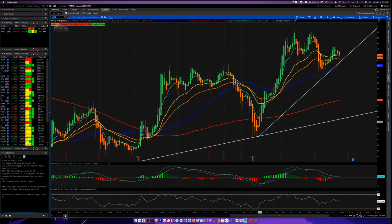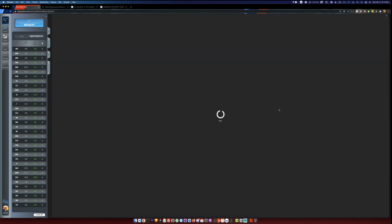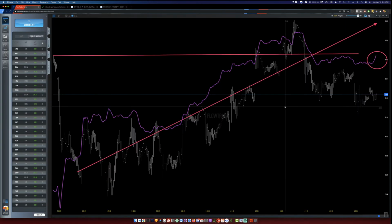We've had this kind of breach and retreat to find support at this trend line. Let's see what the algo has been doing. A dark pool algo for LVS. We have bullish divergence, as you can see here. I'm just going to box stuff. As you can see here, the algo is curling up, which indicates that institutional money is starting to buy again. We have a block trade level at 63.20 that's going to act as a price magnet.